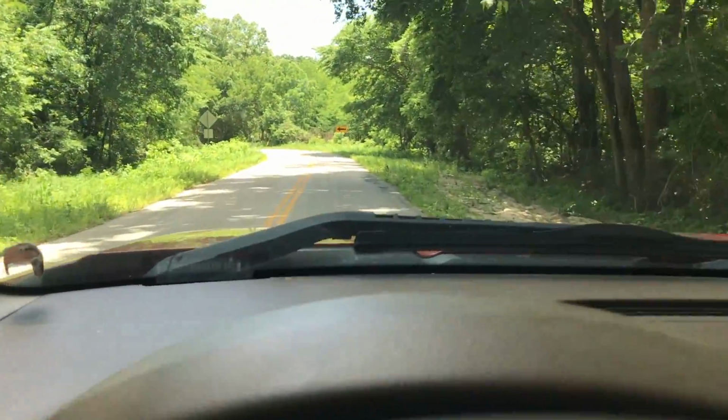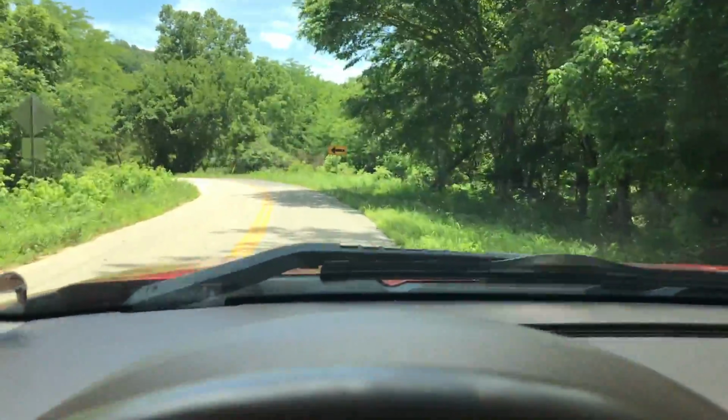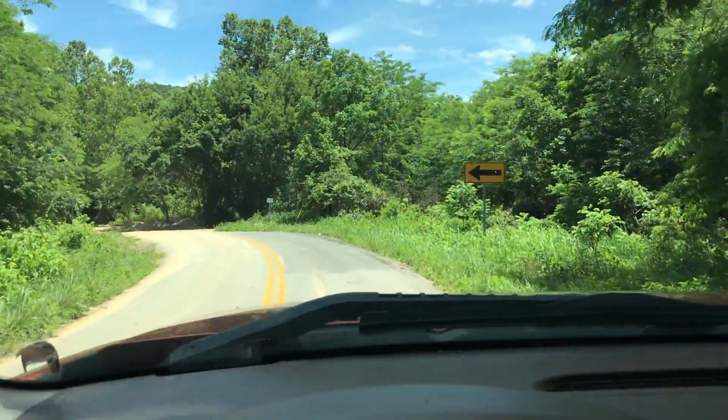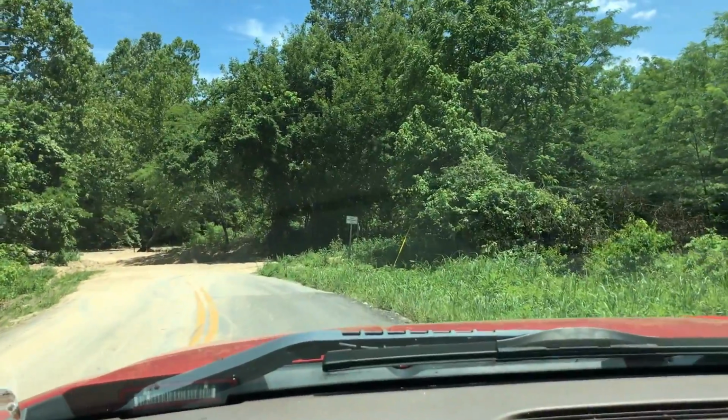Honestly, we're going to a good one. I've been excited all week to get out here and do this video. The guys have been out doing some clearing. We've got some equipment out here right now, actually, but we'll head that way.